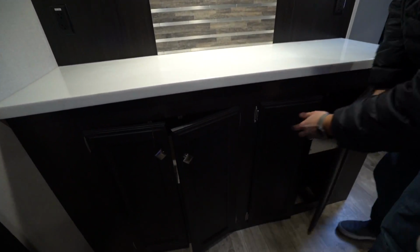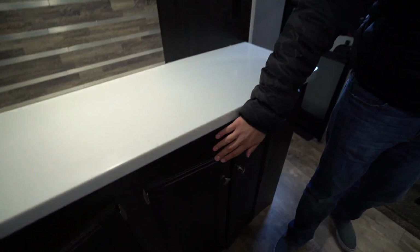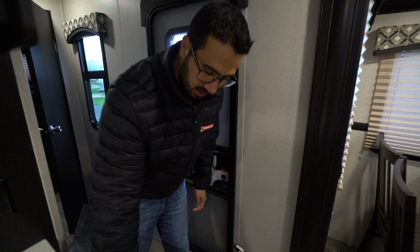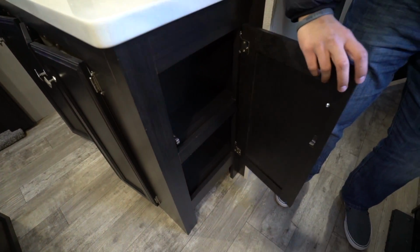Storage underneath here as well. You have storage on that side. You have storage here on this side. And then if you come around the corner right here, you'll also see that you have a little bit of storage right here. Open that up for you. You can see that storage compartment.